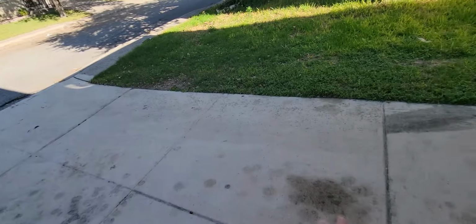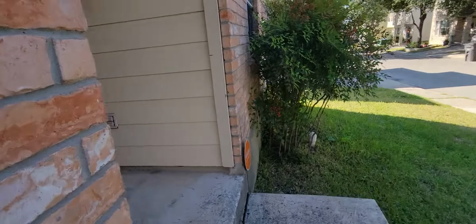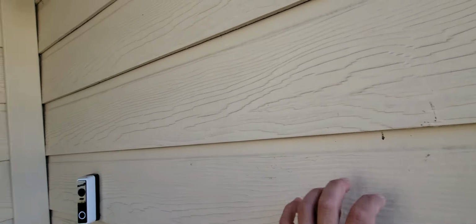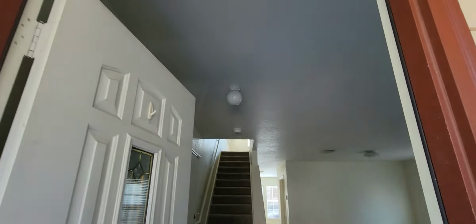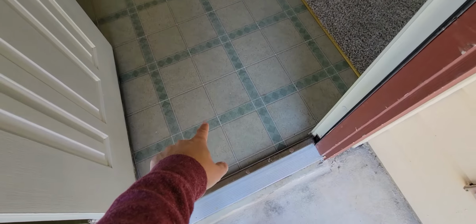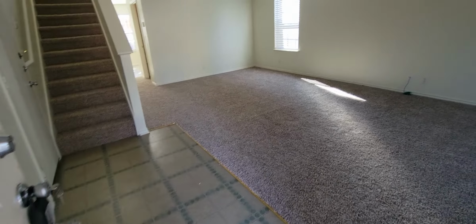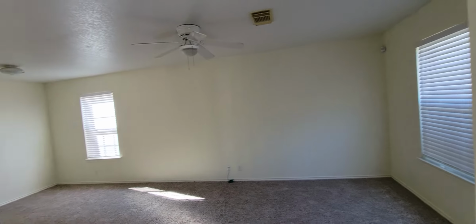Driveway's good. You could easily fit one car right here, and then you can easily fit another car inside the garage. So let's take a look. We've got Hardie board siding, vinyl soffit. So we come inside. We've got some space here. These are 12 by 12 peel and stick tiles, so you can get an idea of how large the entryway is. Brand new carpet. I think I just saw this carpet in another house.